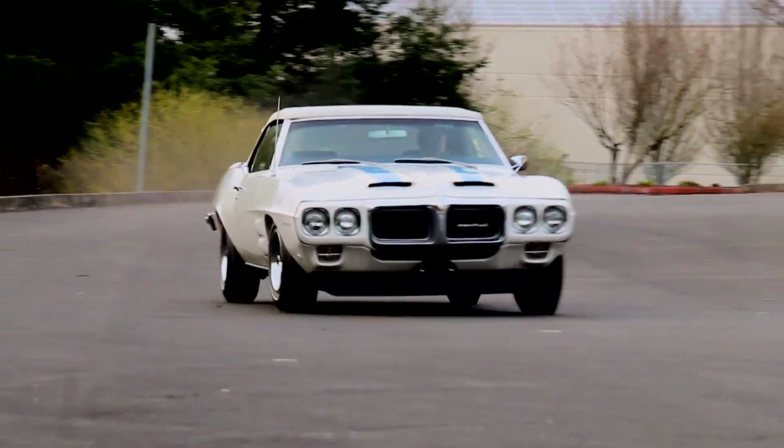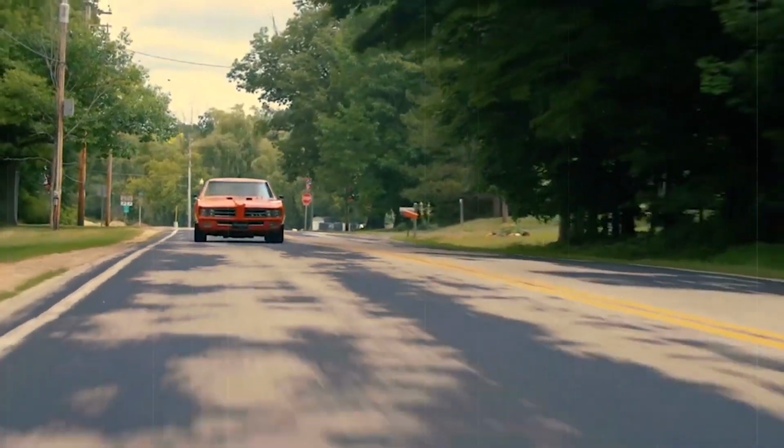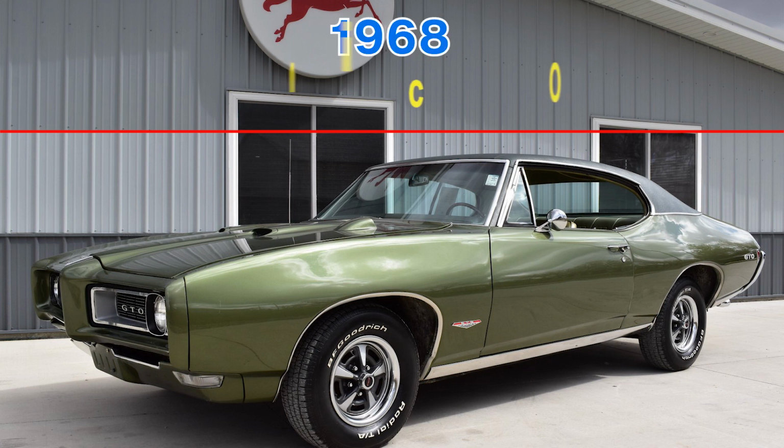So sit back, grab a drink, and get ready to be transported back in time as we explore the top three greatest Pontiac muscle cars ever built. Number 1. The 1968 Pontiac GTO.